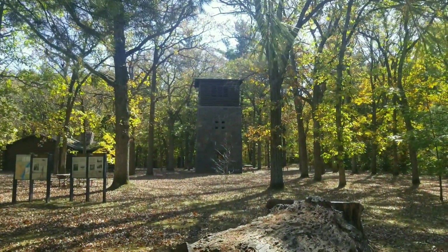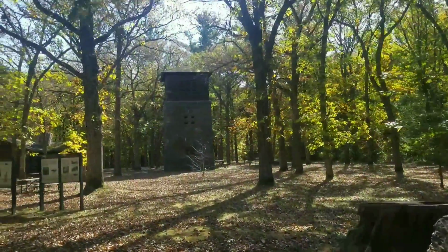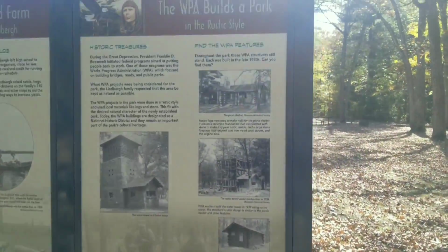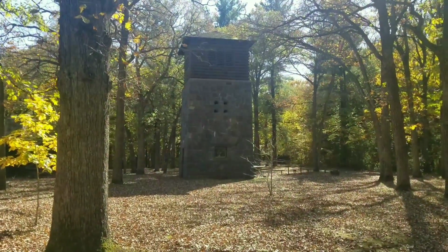And there's a fire tower back there. Can't remember what exactly that was, if that was just a water tower. It's been a while since I read about it. Yeah, it's a water tower is what that guy is back there.